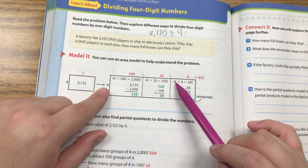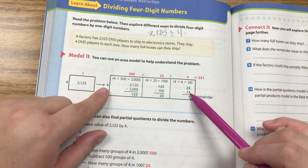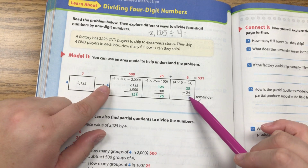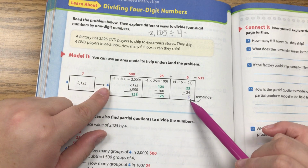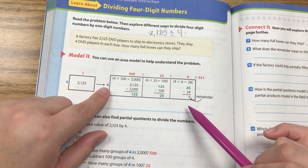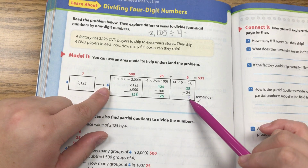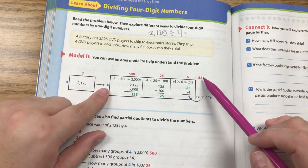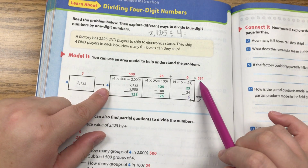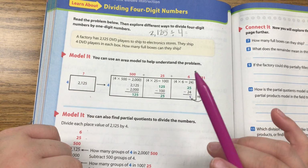They've done the work for us. 4 times 6 is 24. 25 minus 24 is 1. Now, our 1 is smaller than this number. So that tells me I'm done dividing, that I can no longer multiply anything times 4 and fit it in this number. So my remainder or my leftover is 1. When I add up these red numbers on top, I get 531 with a remainder of 1. There's my answer in number form.